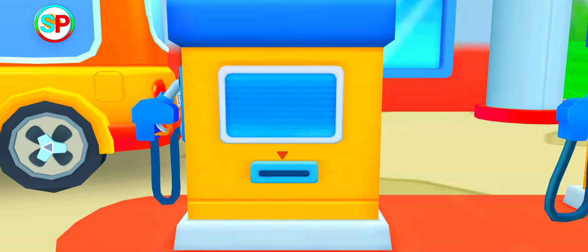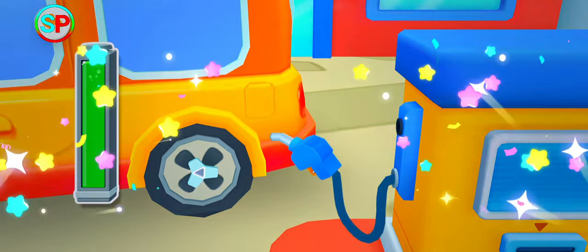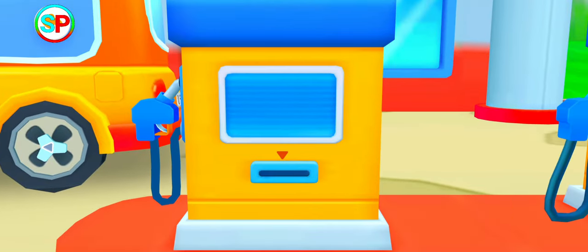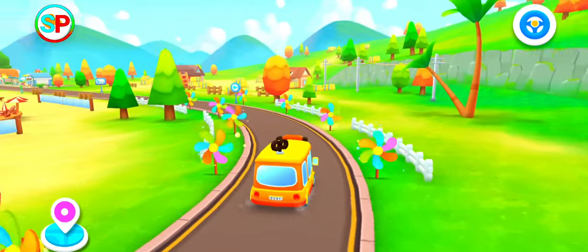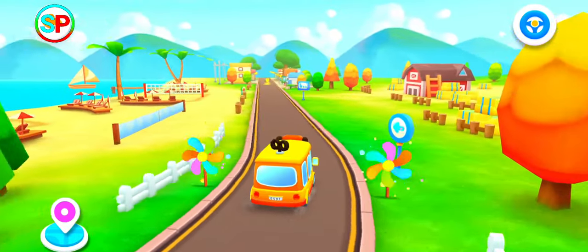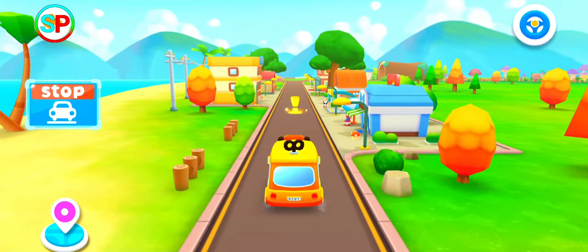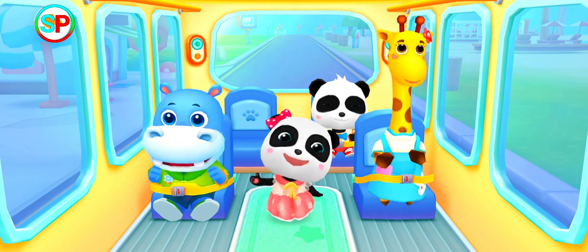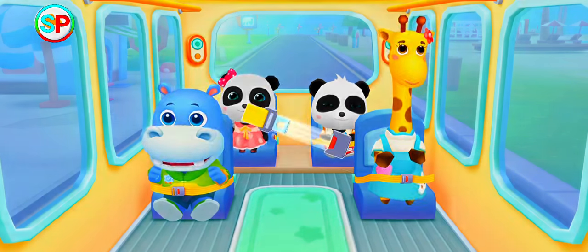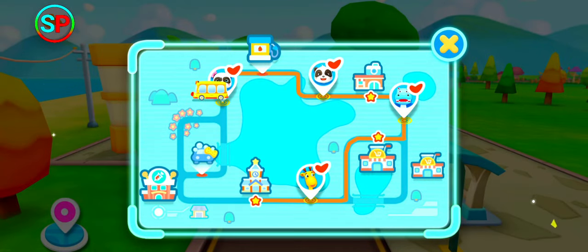Insert the gas card to fill up the car. Fill up the car! Let's go, baby bus! Thanks! All our friends are on the bus. Let's go! Next stop is the hospital.